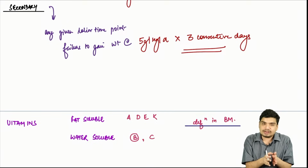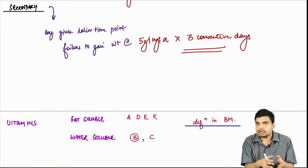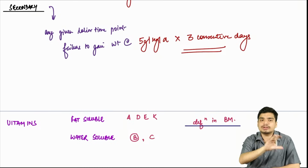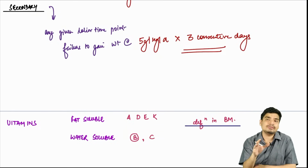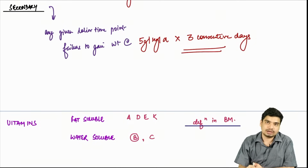So primary failure is assessed on 2 days, day 4, day 10. If primary failure doesn't occur and at a later time point, day 20, day 30, you again have 3 days when you're not gaining adequate weight, you're not gaining weight at 5 gram per kg per day, that's when you'll say that the secondary failure has occurred.